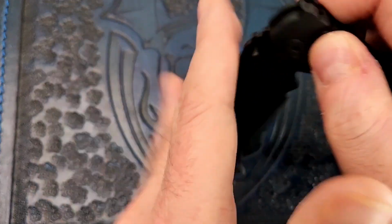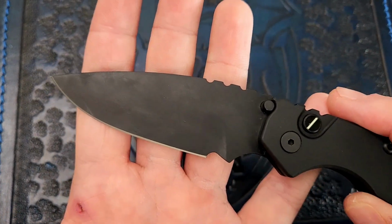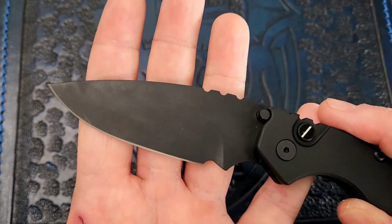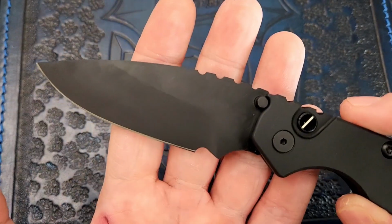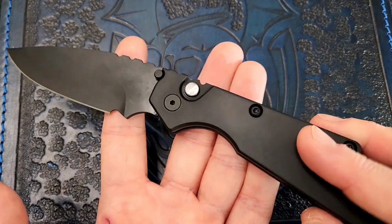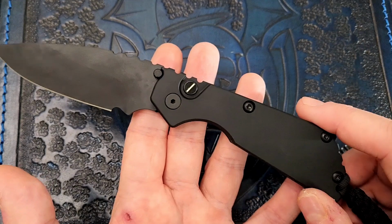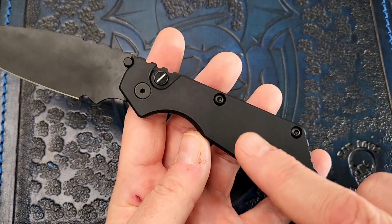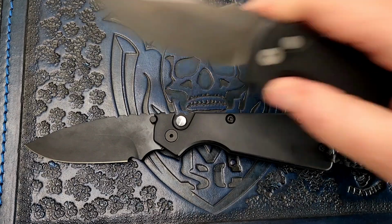There's custom versions. In fact, I used to have a custom Nightmare Ground version of this Protech SnG that had mirrored primary bevels and all kinds of cool stuff on it. I wish I still had it. It was numbered. Way cooler than this one, even though this one's pretty damn cool as well. So they do a lot of different versions. This one's in 154 CM, 7075 aluminum chassis, which is kind of what Protech is known for.